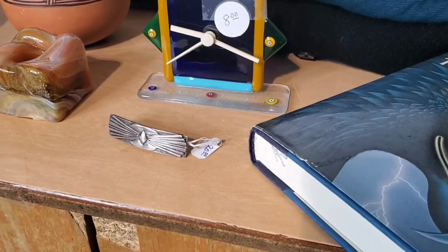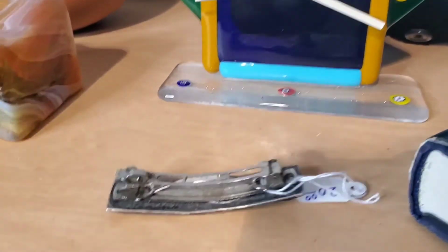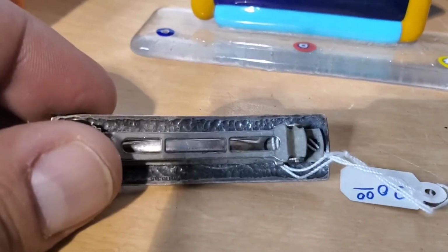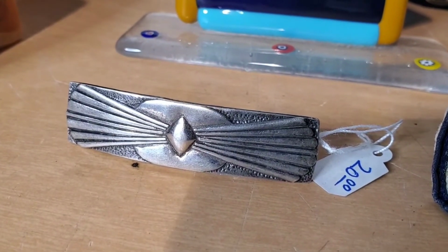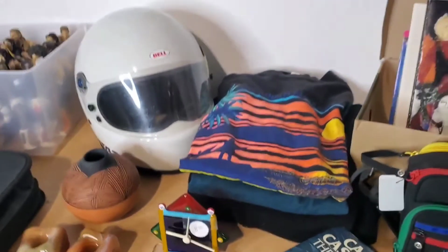And then I got this barrette. It's sterling silver. Marked Sterling on the back. Hammered steel or hammered silver, which I thought was kind of cool. It was priced at $20. I think I can get $50, $60 for it. I was kind of on a buying spree. So that's what I got at the Salvation Army.